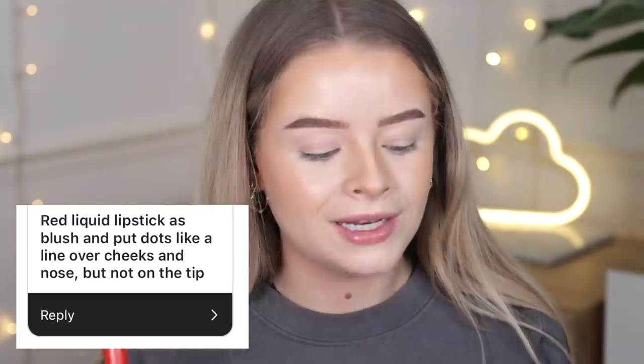but I'm now just gonna test the hack that says to use a red liquid lipstick as your blusher. Red liquid lipstick as blush and put dots like a line over cheeks and nose, but not on the tip. Okay, so I guess they mean like all over here. That sounds scary. Let's do it. This is the L'Oreal liquid lipstick in the shade I Don't. I mean, I could not have picked a brighter red liquid lipstick to do this with.